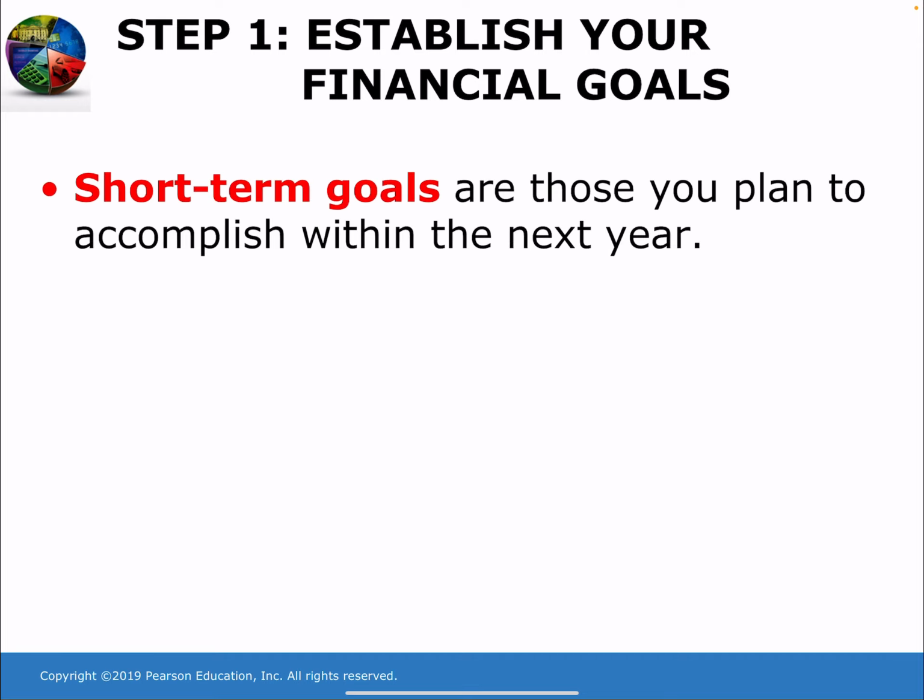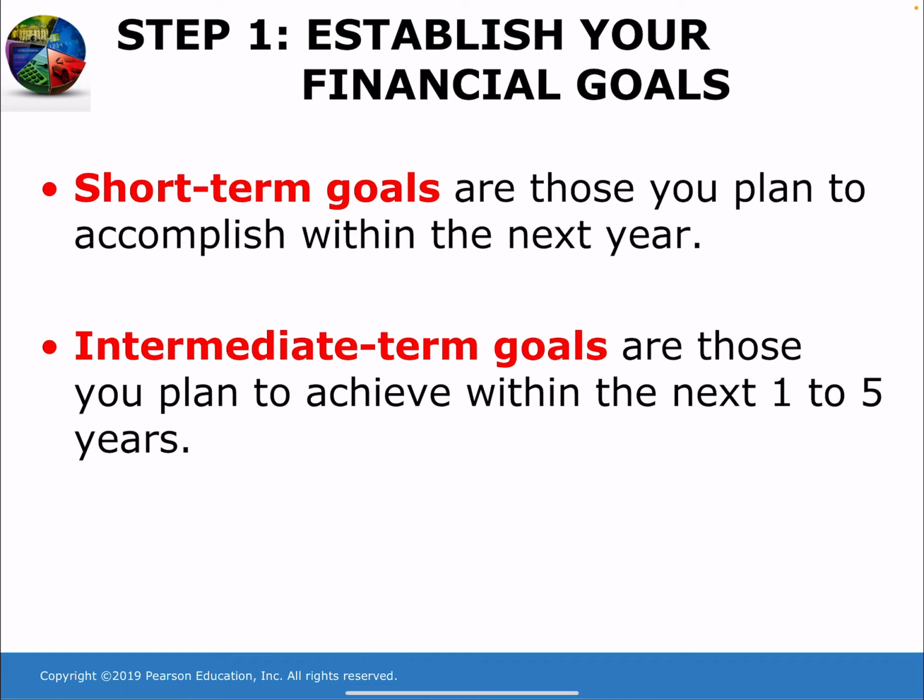We talked about this a little bit before, and we're going to tighten these up a little bit. So our short-term goals are those you plan to accomplish within the next year. And we have lots of short-term goals. You could probably come up with some of your own short-term goals. Intermediate-term goals are those you want to achieve in the next 1 to 5 years.